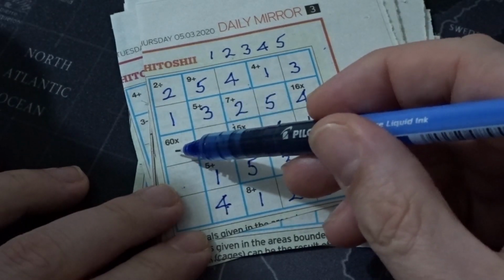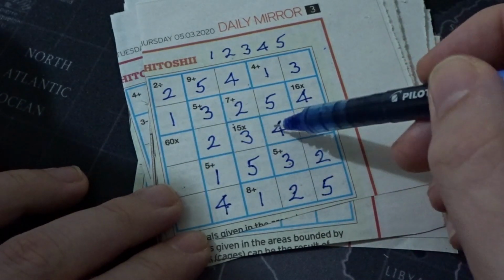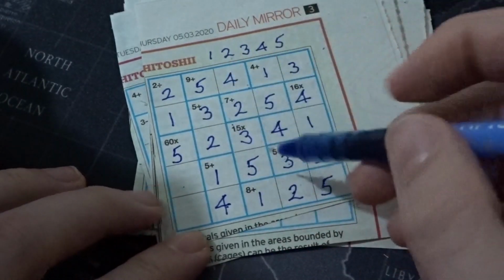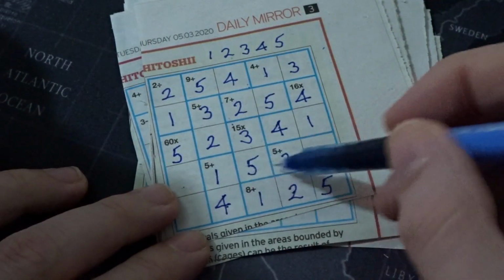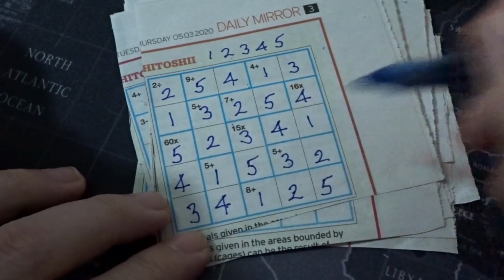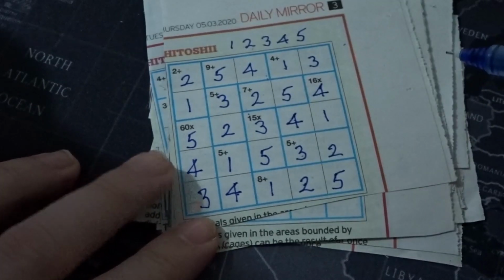So in this row we already have 3 and 4. So that's our 5. In this row, we already have a 3, so that's our 4. And then by deduction, that has to be a 3.